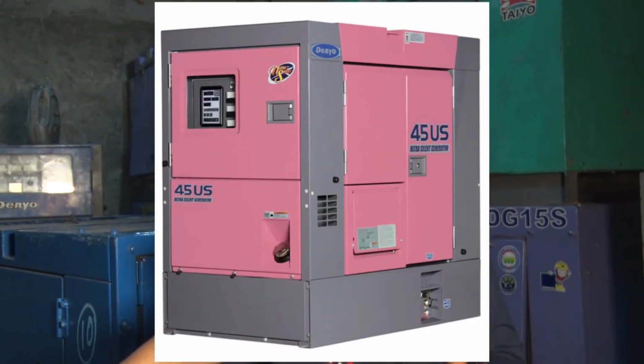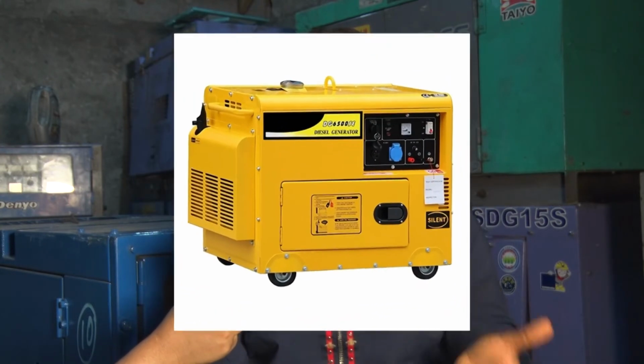There was a time we were selling 800, 1 million, 1.2, 1.8. But because of the high exchange rate, as at Friday, the dollar was 616. Because of that, you see that the price keeps changing. 25 kVA now, we have 4 million, 4.5, 5 million, depending on the make. We have ultra silent, which always comes in pink color. We have excellent silent, exceptional quiet, advanced silent. There are many of them, but it is worth your money.